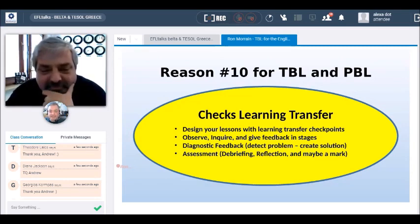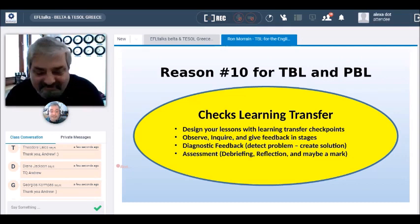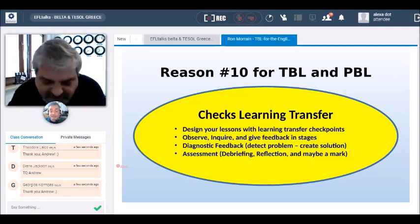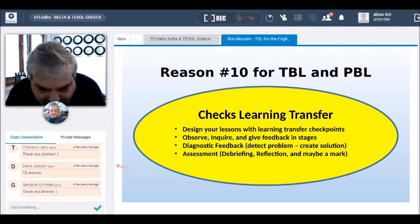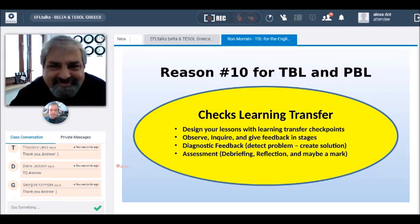Okay, and number 10, I think the most important thing, I left it for last here, is TBL and PBL allows the teacher, and this is very important for students, to check learning transfer. Here, where we sometimes wait till the end to give feedback and assessment, TBL helps you to check it at intervals and helps the students actually to eliminate mistakes, so that when they actually present their finished product, they're able to actually present something that is really a very good product.